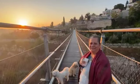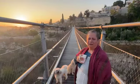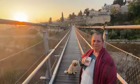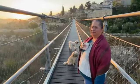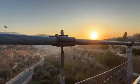Yes. So from Magdala. So we're in Jerusalem for a while now with the volunteers. It's a little quieter to do our media work. Yes, so then it's nice. This is the first time I'm walking on the bridge. No, I always come with my kids and my dogs to see the beauty of Jerusalem and the sunrise.